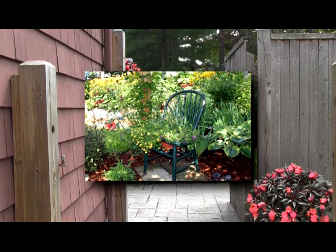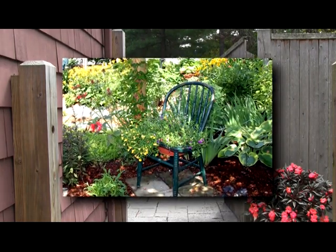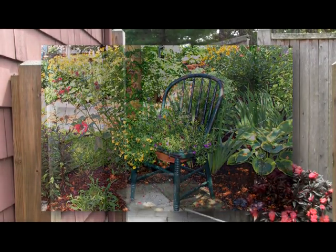Our guest gardener, Cheryl, shares her green thumb artistry as we take this tour. So please enjoy the beauty of today's visit beyond the garden gate.